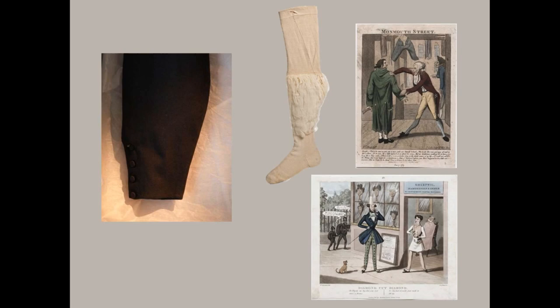And on the far right, we see two images of what's happening inside the tailoring firms. However, both of these have a tint of the satirical to them, where you can see that the tailor in particular at the top is doing not quite a good job on tailoring the long greatcoat to the wearer.